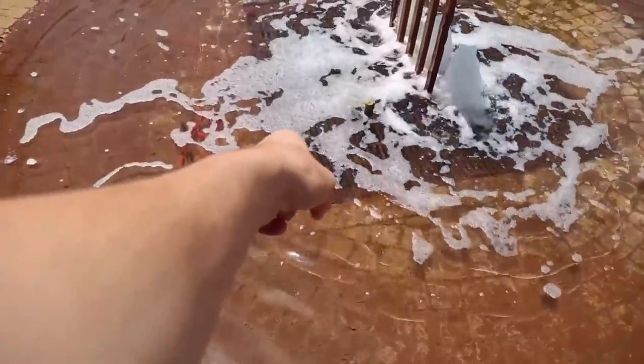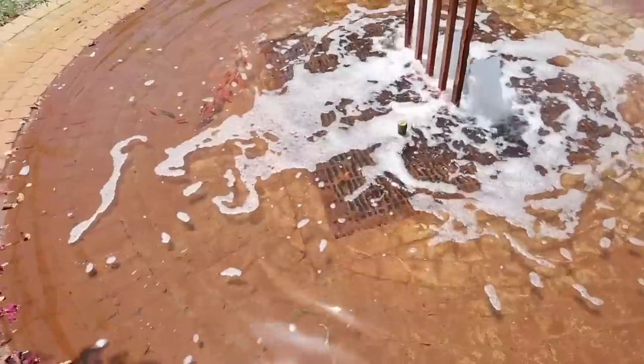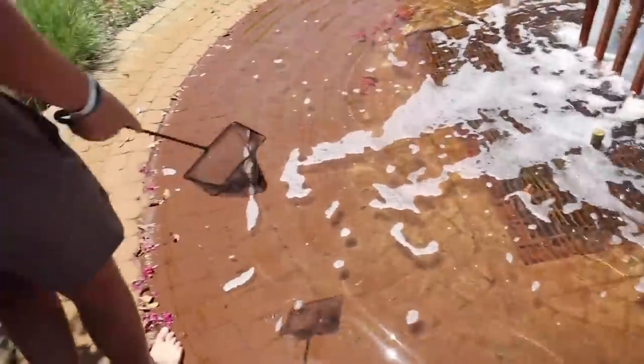Look, they're under the drain too. They're inside the drain. How do you get those? Dude, they're inside the drain. Look at the school over there. All right, get them before they go into the drain. All right, we're gonna try and get these out because obviously they're dying. There's dead ones all over the bank. All right, try and get them before they go into the drain, Nate.